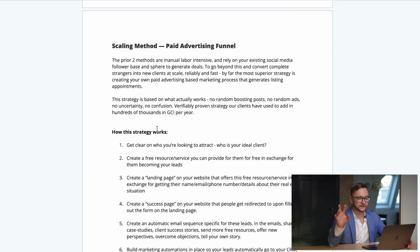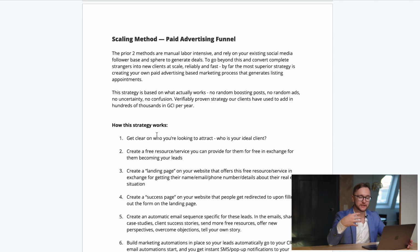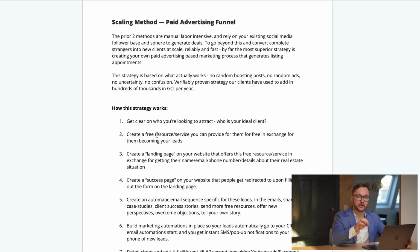So the prior two methods are manually doable, meaning that you have to put in some manual labor to make them work. And you have to rely also on your existing social media follower base and your sphere of influence to generate leads. So to go beyond this and to convert complete strangers to new clients at a large scale, reliably, quickly, very efficiently, by far the most superior strategy is creating your own paid advertising funnel that generates you listing leads and listing appointments.